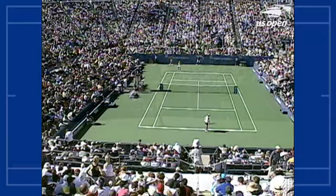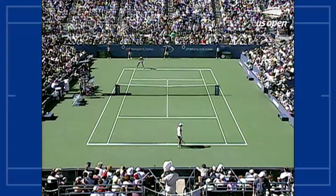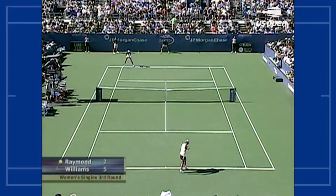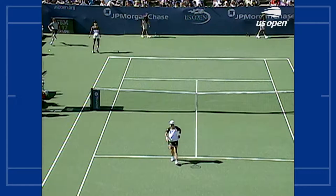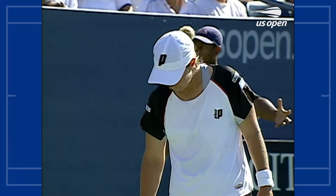Ready for play, please. Lisa Raymond to serve. New balls. It's interesting to see here if the new balls help Raymond more or Williams on the return. Lisa Raymond got the best of that. I think the point's well made. It's a good serve, her fastest of the day, 97 miles an hour.